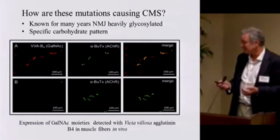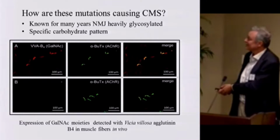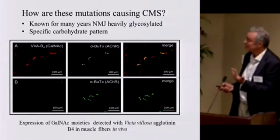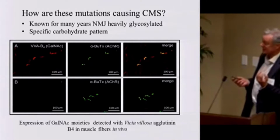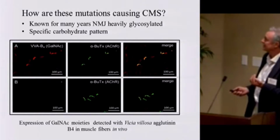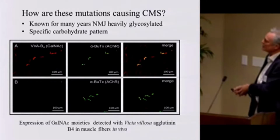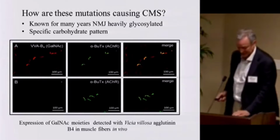Well, we've actually known for a very long time that the neuromuscular junction is very heavily glycosylated. So here, if we're just doing a binding with lectins, and we've got alpha-bungarotoxin, which binds the acetylcholine receptor specifically, so it can be used to identify the neuromuscular junctions. We're binding with lectins. We see the overlap of the binding, i.e. neuromuscular junctions have been known for a long time to be very heavily glycosylated.